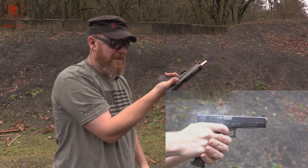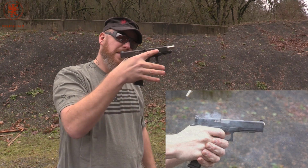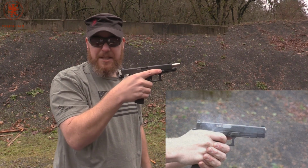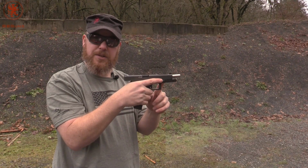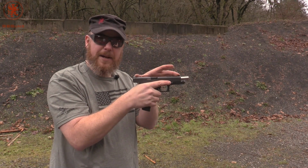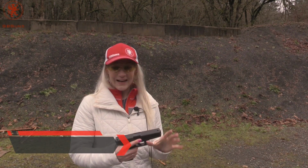It didn't lock back because my thumb was riding on the slide lock. It's what I tend to always do. This Gen 4 for me is much more comfortable. The extra weight up front makes it feel like there's less recoil, and of course the longer sight radius makes it easier to aim.